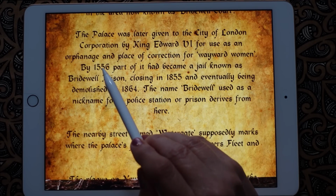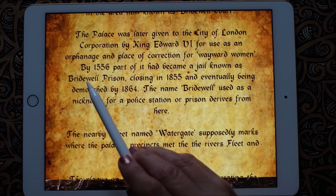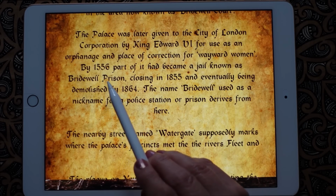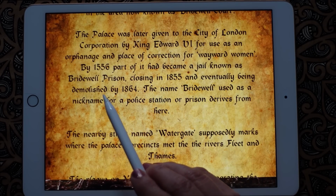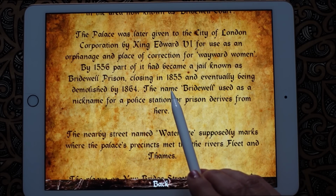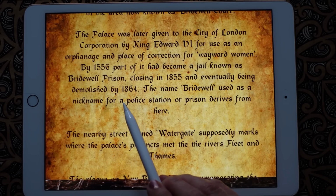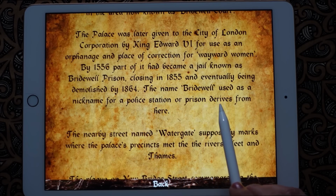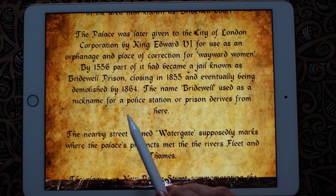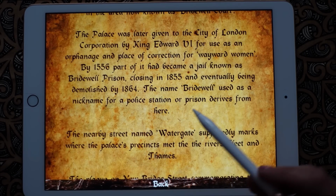It was put to use as an orphanage and place of correction for wayward women. By 1556, part of it had become a jail, known as Bridewell Prison, closing in 1855, and eventually being demolished by 1864. The name Bridewell, used as a nickname for a police station or prison, derives from here.